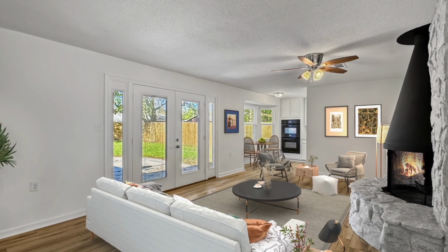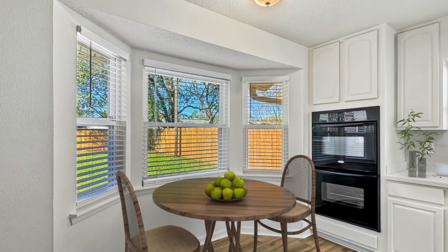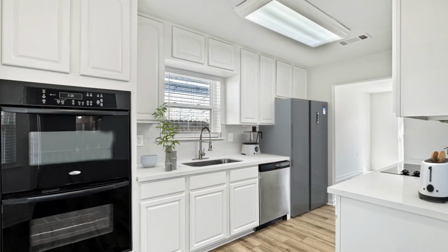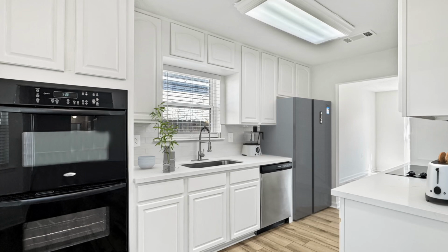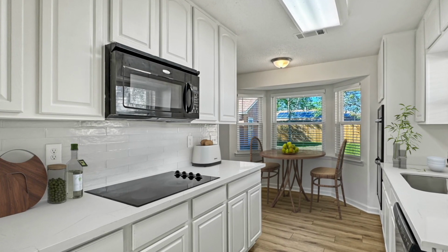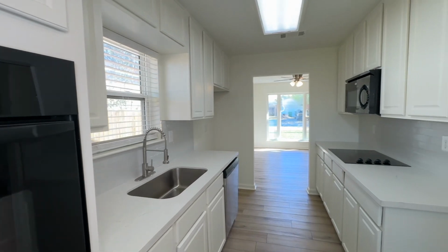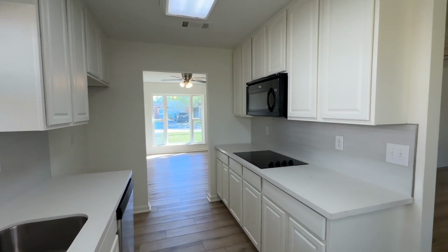And then we walk on into the newly renovated kitchen. This space is so beautiful. So we have this charming bay window right here that has space for a nice cozy table. And then as we walk on in, you'll notice everything is absolutely beautiful. We have the white painted cabinets, the beautiful subway tile, the gorgeous quartz countertops. There's just everything is absolutely beautiful. Brand new in here. You have to see this space. All right, let's see the rest of the home now.